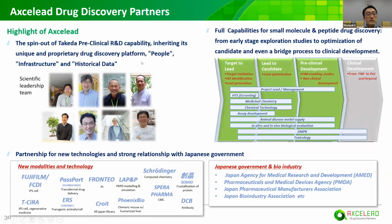As I said, we are a spin-off company from Takeda, and we are inheriting Takeda's unique and proprietary drug discovery platform, people, infrastructure, and historical data, and have capability for small molecule and peptide drug discovery, from target discovery through preclinical development, even bridging to clinical development. We are also pursuing partnerships for new technology and a strong relationship with the Japanese government. Even if we have full capability, we have to continuously pursue new technology to provide better service for our clients.